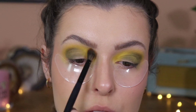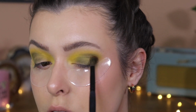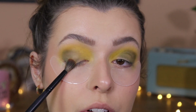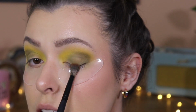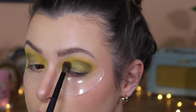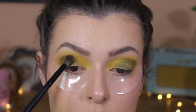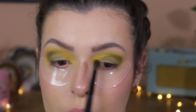Okay, you're probably witnessing me throwing this yellow all over this green, and you're probably thinking, what is she doing? It's because the green is not reacting very well with my liner. You can see it like primer. It's patching real bad. So I'm just chucking this very powdery yellow on in hope that it's going to set it a little bit, and then I'll put the green back over the top.